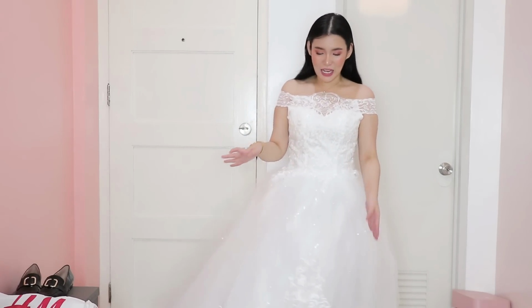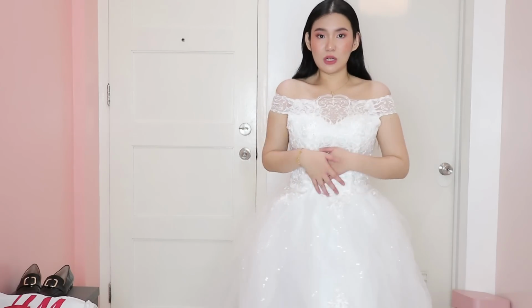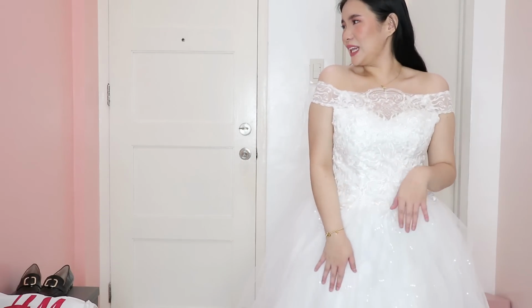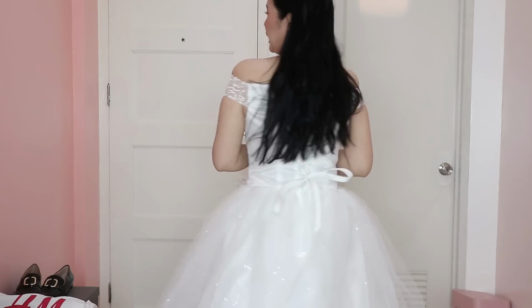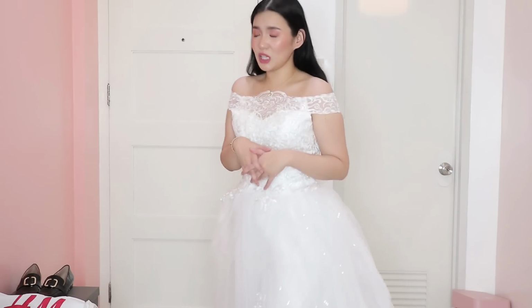So, this is the next dress. How do we feel about it? Ayan. Ayan siya, guys. Take a good look. Feeling ko, ang taba ko dito. Like, medyo nakakadaba siya. Ewan ko yung style ba? Or, parang, feeling ko masyado akong kulob or constricted. Ayun, masyado akong constricted dito sa gown na to.